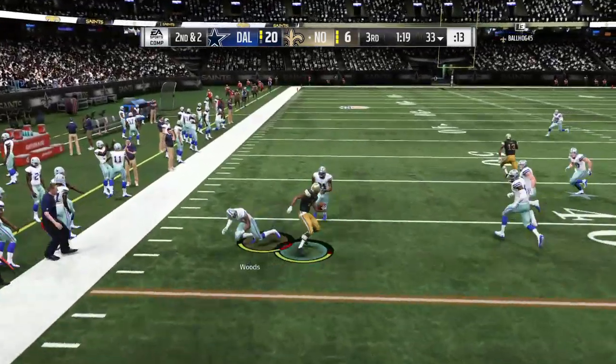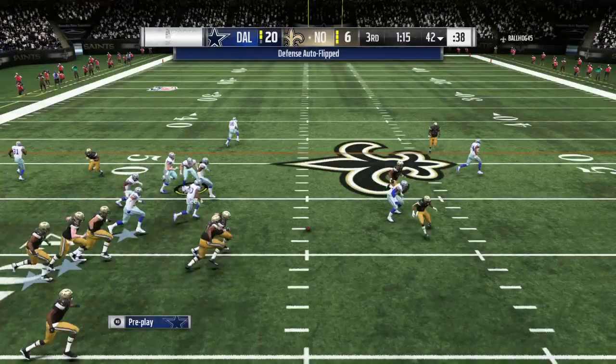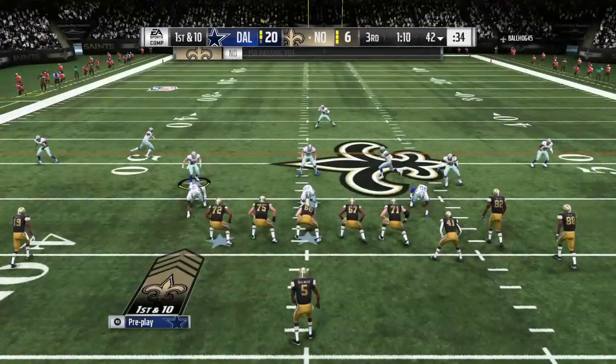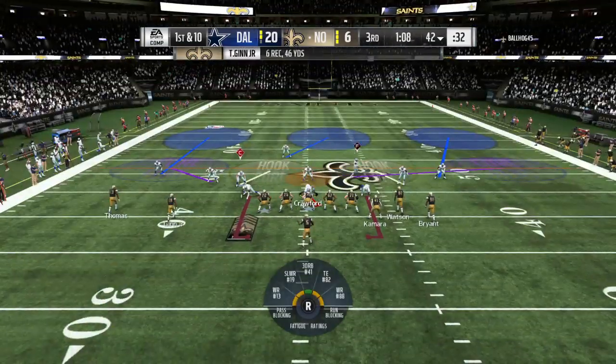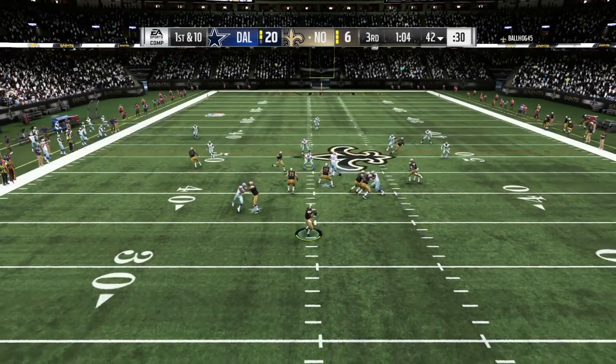Bridgewater now on second down. This is caught by Ginn, and to the 42-yard line here and brought down there. They call his number again. It's his sixth catch and a first down. First down, Bridgewater.